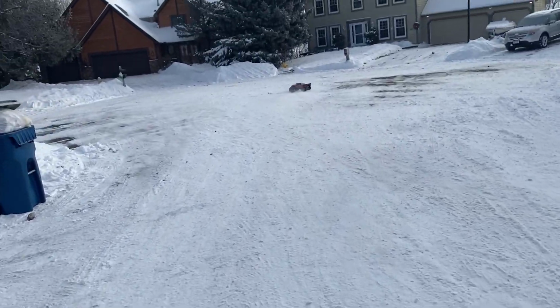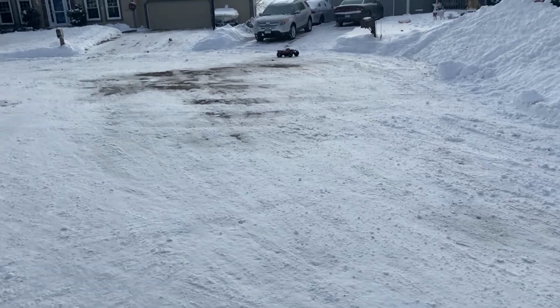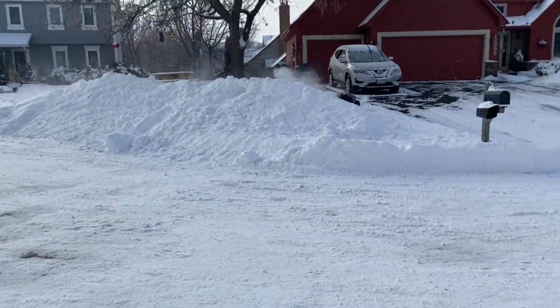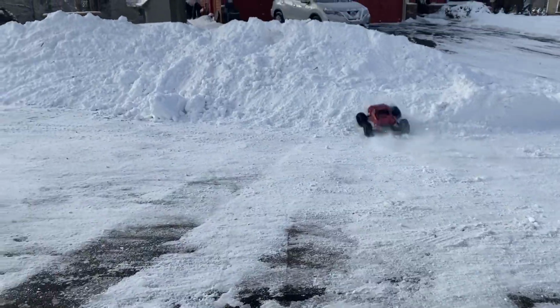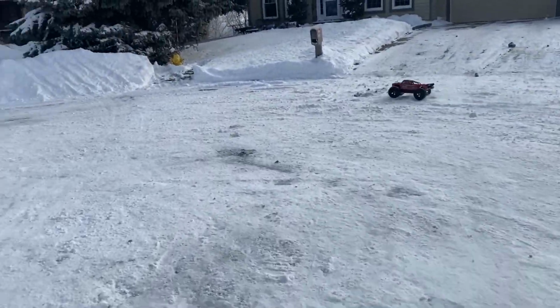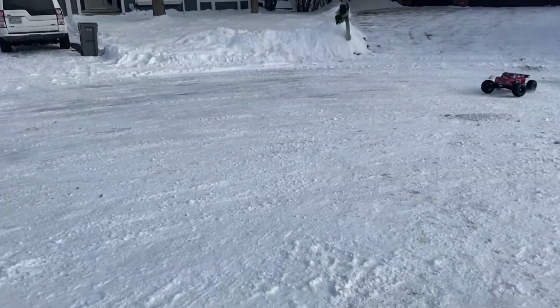This thing's definitely ready for all types of weather. This thing has thoroughly impressed me already. Look at that, just go. Almost took out my neighbor's snowbank. I mean, it wants to beat that up so bad. And it does it with way too much ease.